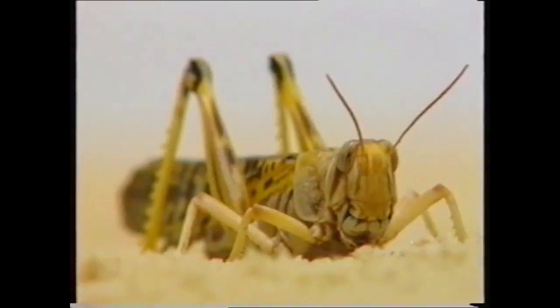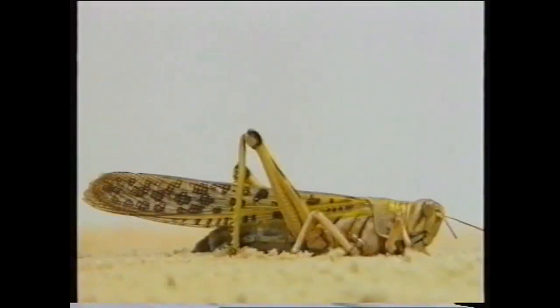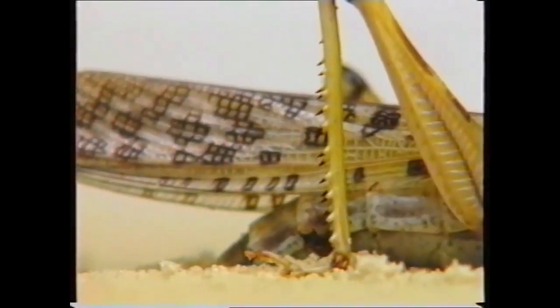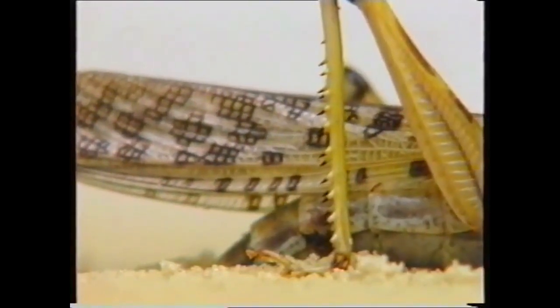Now, this is my mother laying her eggs. You can tell she's a female because her colour is less yellow than that of a male. She has dug her abdomen down into the soft sand. She can stretch it to 3 times its normal length. The deeper the eggs are laid, the safer they will be.